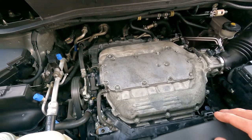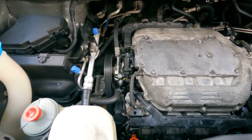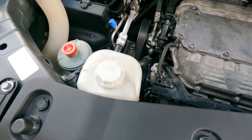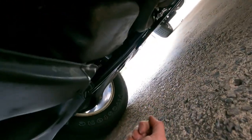All right, well, seems to be working. So far sounds good. I don't see oil pouring out of this VVT solenoid. Let's take a look underneath. I don't see no drips or anything over here, so let me let this thing run for a little bit and I'll give a final update.